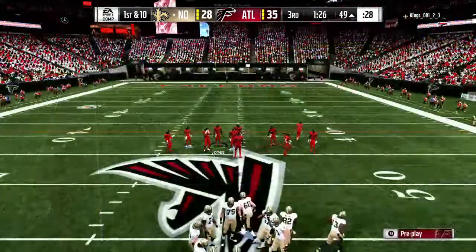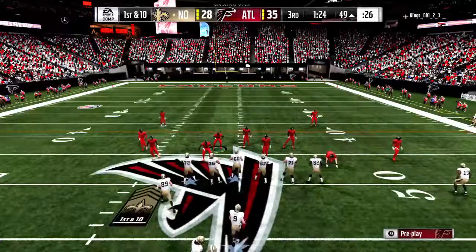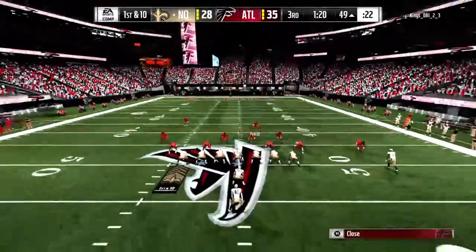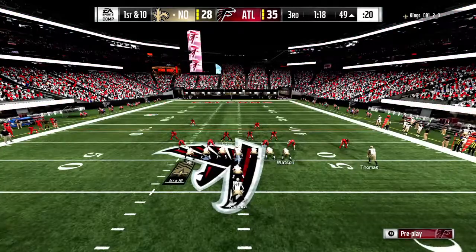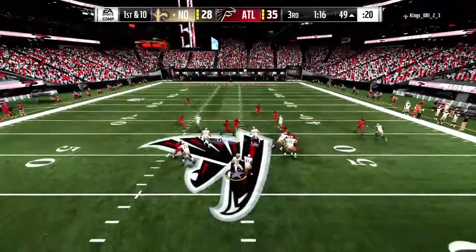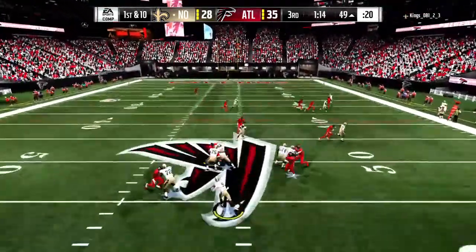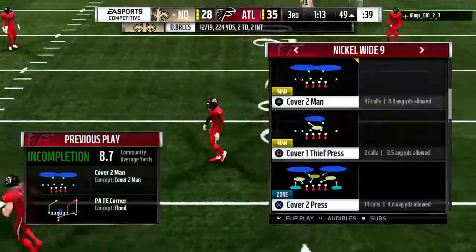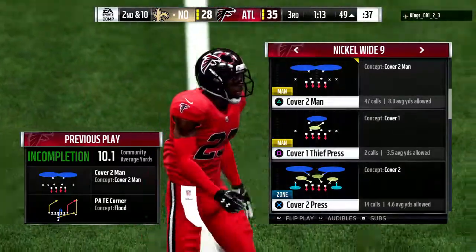Here we go. From Falcon territory now, here's 1st and 10 at the 49-yard line. Now Breeze again. And the tip there altered the ball flight, and it falls incomplete. It'll be 2nd down.